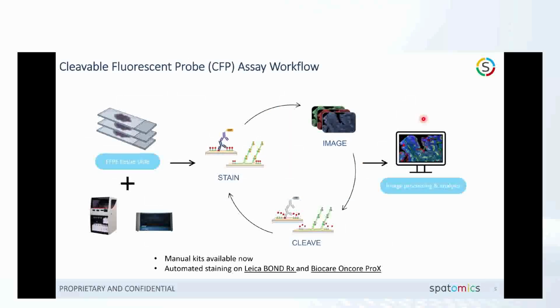Also, one of the benefits is that you don't need to invest in a new box. If you're already using something like a Bond, or the BioChain's OncoPrex, you can directly take advantage of our assay. You can use a standard tissue slice, no special slice needed, and then put it onto the auto stainer. With the OncoPrex, I believe the throughput is 36 slides, and with the Leica Bond it is about 30 slides.